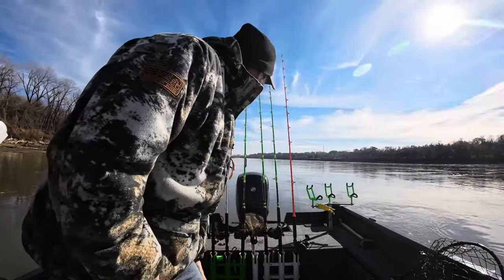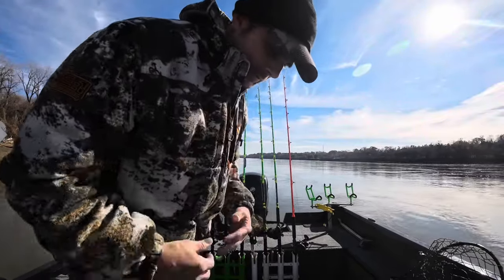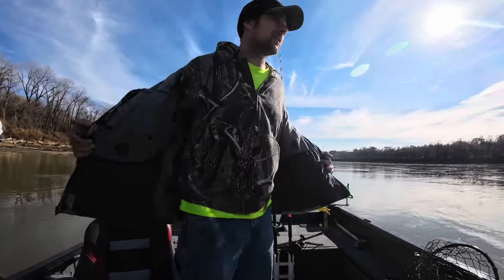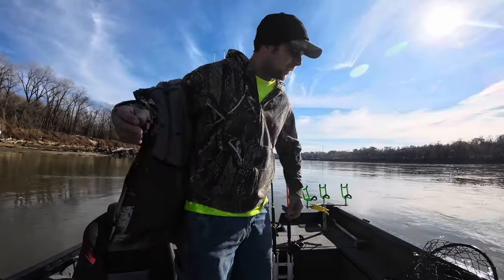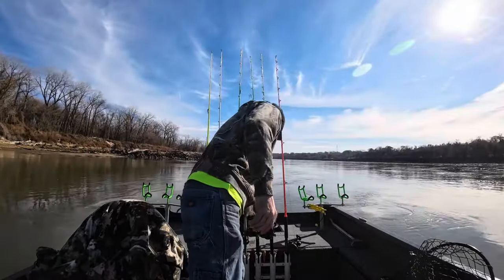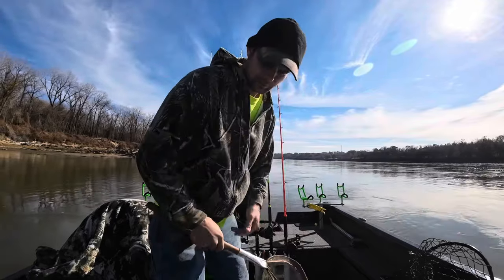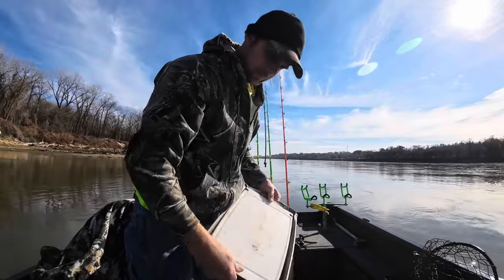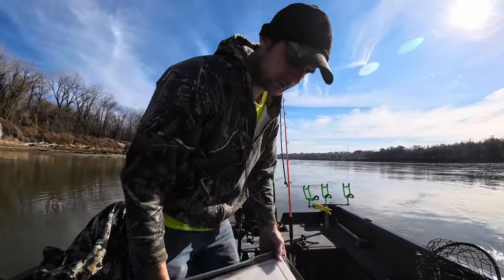All right, we're set up here. I'm gonna start getting some lines in the water. It's kind of starting to warm up, so I'm gonna get layers off here. Start getting some baits in the water. This here's kind of my poor man's bait board.